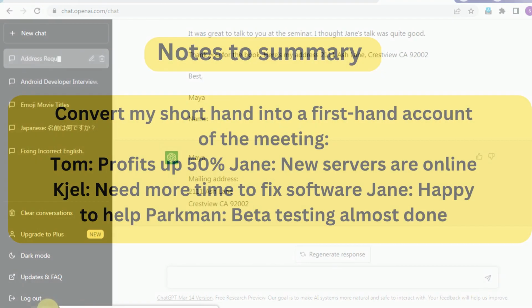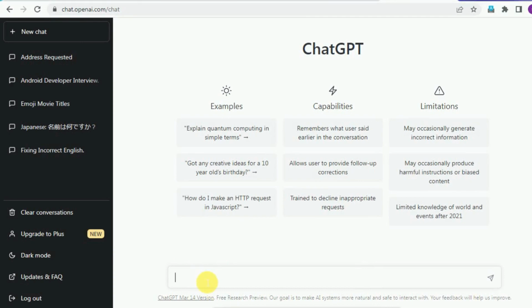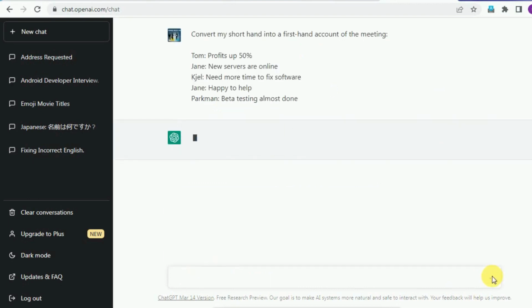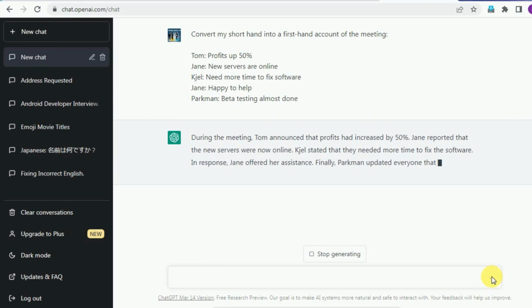Taking notes can be tedious, but ChatGPT's convert notes to summary prompt can make it a breeze. Just paste your notes, and it will generate a concise summary, highlighting the key points. So, you can spend less time on note-taking and more time on what really matters.